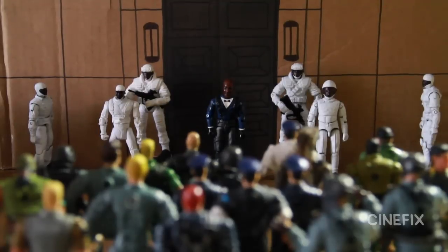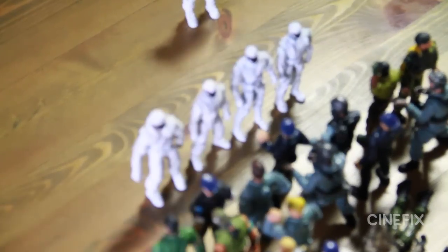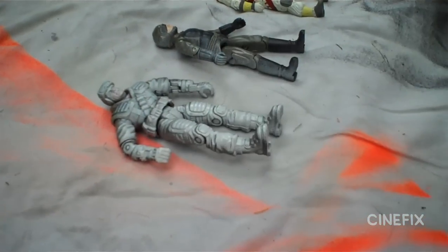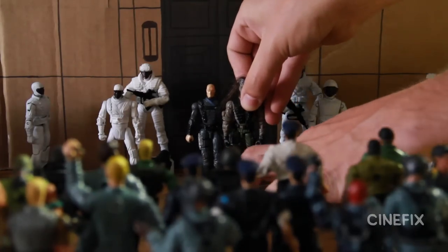I built the little town hall building there, got the little mayor guy, you got the guards. I spray painted a bunch of our action figures white and then drew the little helmets on, and then a lot of our other action figures just stand in for the crowd. You set them up, you line up the shots, and you just knock them out one by one.